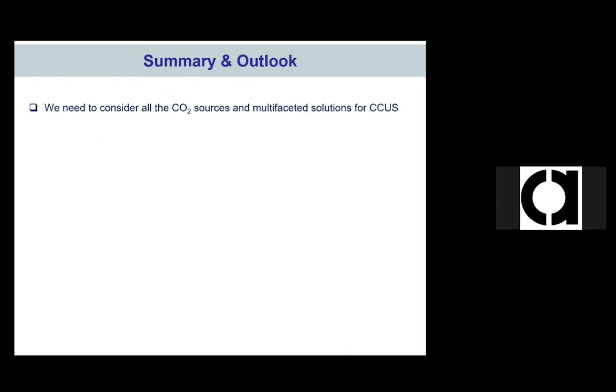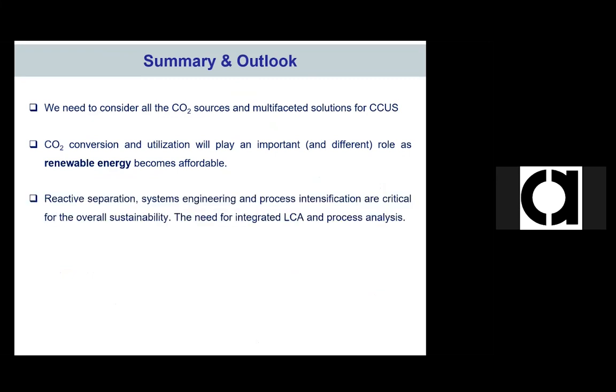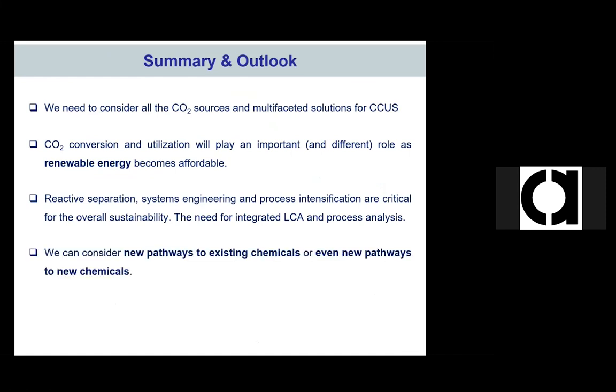So in summary, I think we really need to think about a multifaceted approach for carbon management, for sure. And understanding the fast integration of renewable energy into our grid, we need to really think about how to get chemicals, materials, and fuels using carbon capture and renewable penetration into the system together. Reactive separation is really key for the future of overall sustainability, but I want you to think about not only new pathways to existing chemicals, perhaps we should think about new pathways, new chemicals.